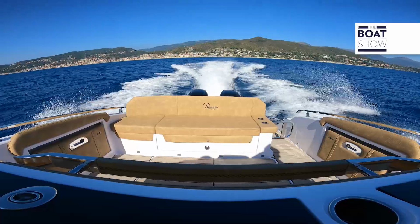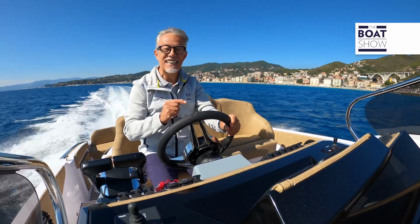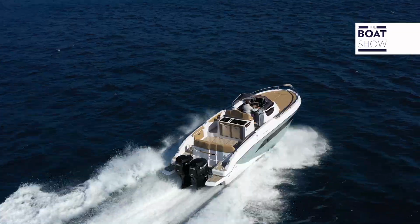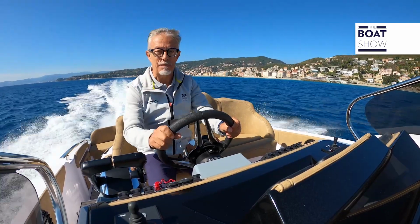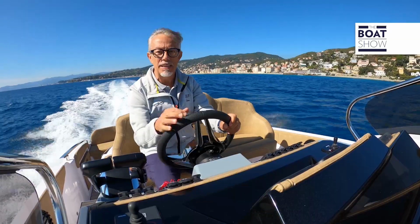Same consumption or perhaps even a bit lower at a speed of 30 knots. We're at 0.45 miles with a litre. I should have told you earlier that this hull has 2 steps and their action at these slightly higher speeds can be felt perfectly.